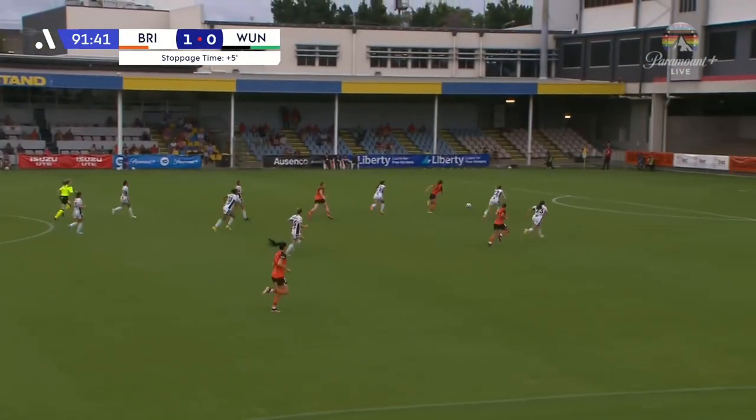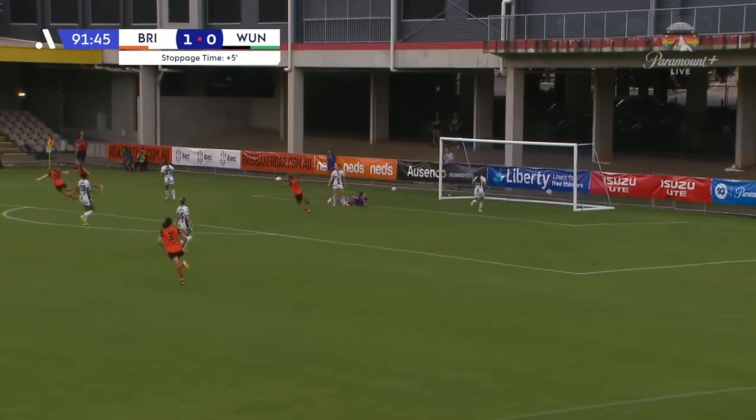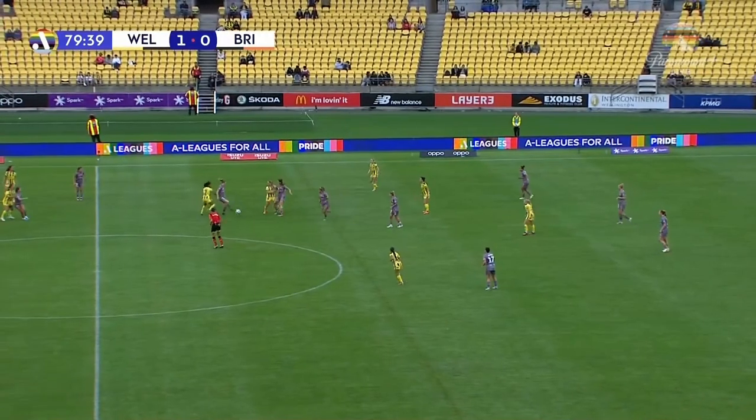Run forward here by Levin. Let Shea Connors through. Shea Connors opportunity, and she secures the win for the Brisbane Roar, making it 2-0. See so many players. She has placed that into the bottom corner, and she has celebrated because she knows. He's hatched to let her down.